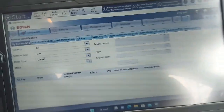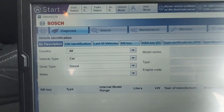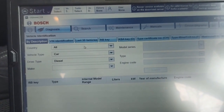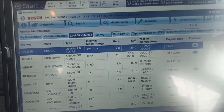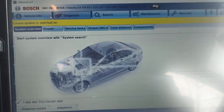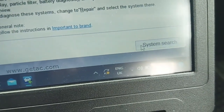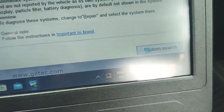In order to do that, I've got, as usual, my diagnostic machine. This is a Bosch, and I've been working on this car, so I'll just go on the last 30. So Skoda, that's it here. So I'll go on diagnosis, and then I'll go here. Okay, system search. I just want to search all the ECUs and see where the issue is.